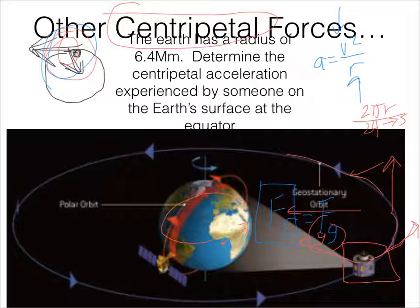All right, well, hopefully you got something around 0.033 meters per second squared. So very small acceleration required to keep you on the surface of the Earth, right? This does have some interesting things. For example, that means that you would weigh less on the equator than you would on the North Pole.